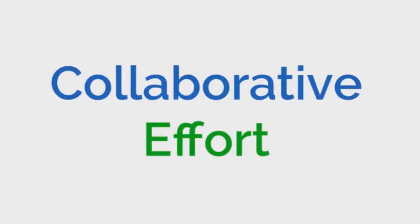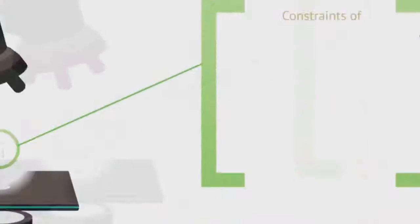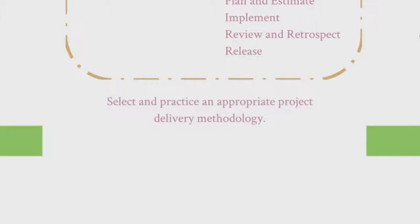A project involves collaborative effort to create a new product, service, or other result as defined in the project vision statement. Projects are impacted by constraints of time, cost, scope, quality, resources, organizational capabilities, or limitations that make them difficult to initiate, plan and estimate, implement, review in retrospect, and release. It is therefore important for organizations to select and practice an appropriate project delivery methodology. This is where Scrum comes in.